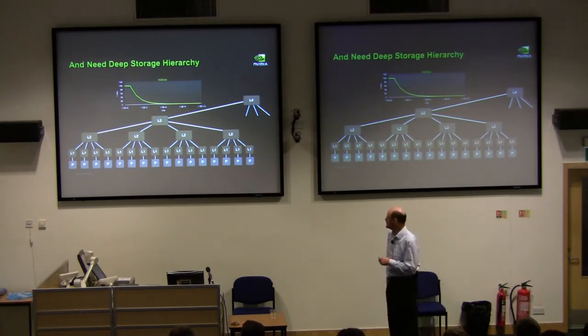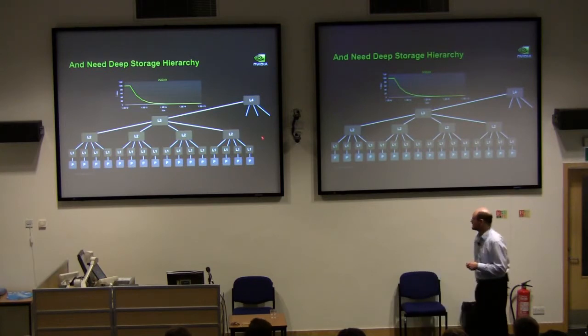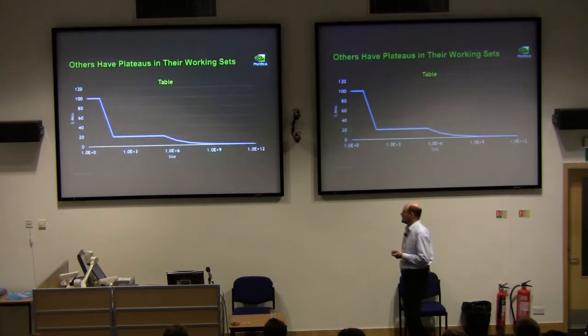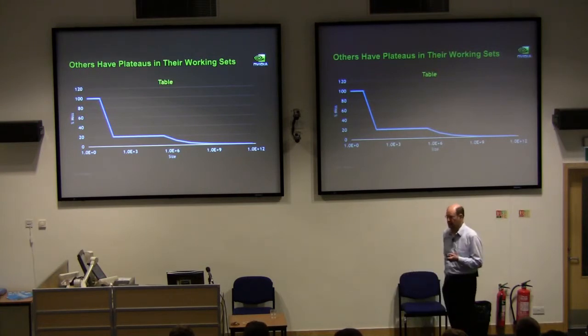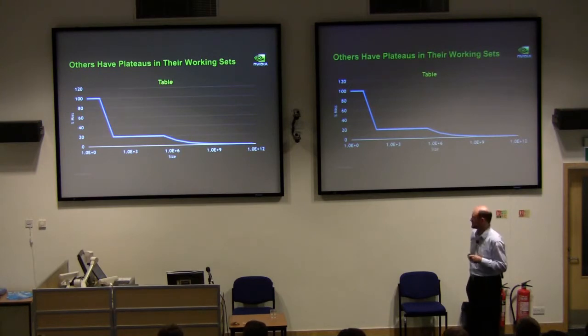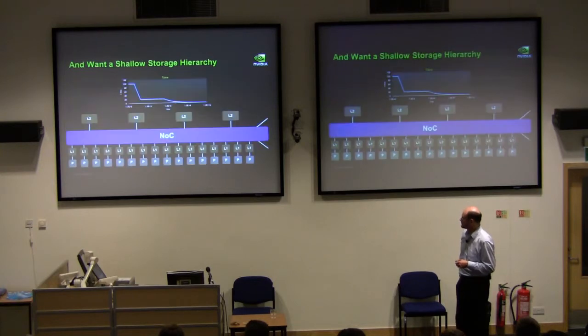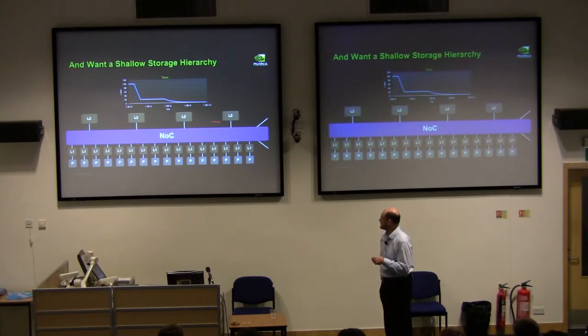That would work very efficiently for you because mostly you'd be consuming data from the L1 cache, which can be close to where the processing is done. And occasionally you'd need to go further up the hierarchy of the tree, so occasionally you'd be moving data larger and larger distances. But unfortunately, not all applications are like that. Many applications don't have this pattern of data access, don't fit very well with a deep hierarchy of caches, and have plateaus in their working sets. The right way to deal with an application like that would be a shallow cache hierarchy, so maybe just two levels of cache.